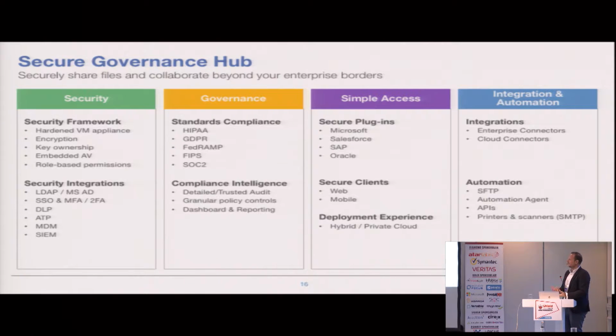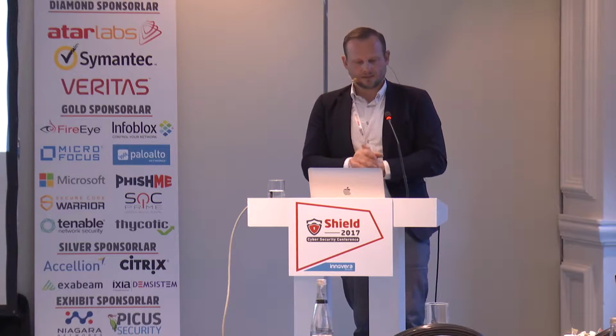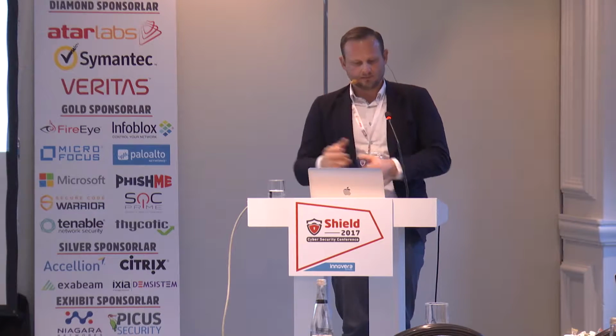The first pillar is the security pillar. So we have a lot of own security features and functions in the product, like you are owning the encryption keys. We have an expiry date. You share a file, you share a folder, and you can automatically expire that after a day or 7 days, 30 days, and it will be automatically deleted if you wish so. We have an antivirus right on the box, a hardened virtual appliance, and that's not all. We also have an integration into your existing security technologies like data loss prevention, sandboxing technologies, and all kinds of authentication mechanisms.